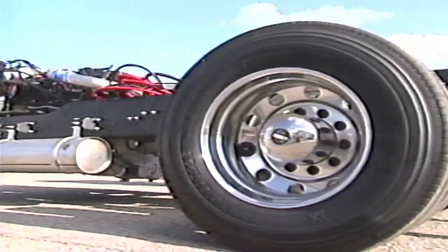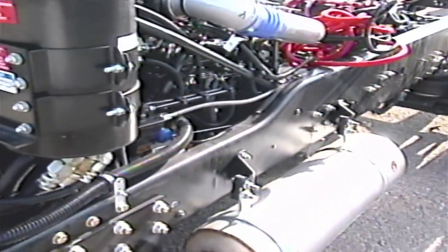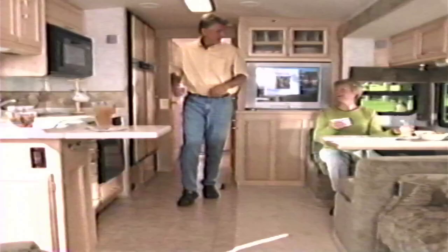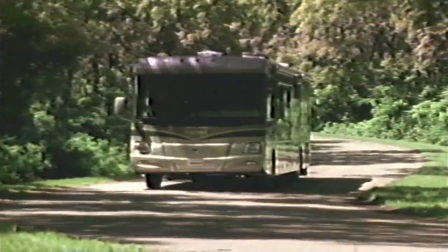Winnebago Industries gets their chassis from a number of leading manufacturers. Their engineers work closely with the supplier's engineers to develop chassis for specific models. This lets them offer floor plans and products to meet the needs of today's RVers. And in some cases, these chassis designs are exclusive to Winnebago Industries.